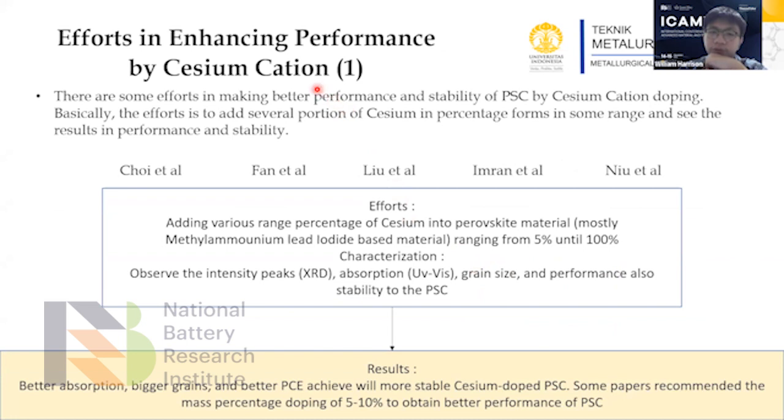When we're talking about cesium cation doping, there are several efforts to make better performance and stability. As you can see here, several researchers have made efforts to increase the performance of perovskite solar cells. They have a similarity in the idea, which is written below. They mostly add various percentages of cesium into the perovskite material, mostly methylammonium-based. They dope the cesium into the methylammonium iodide-based material with a mass percentage of cesium from 5% until 100%. They perform characterization using XRD, UV-Vis, and SEM to see the grain size, the performance, and also the stability of the perovskite solar cell.